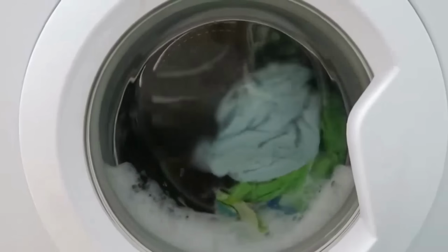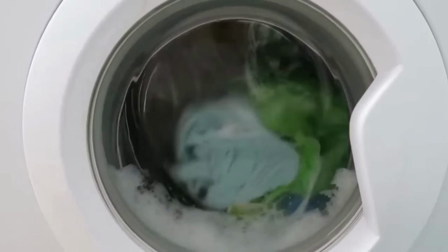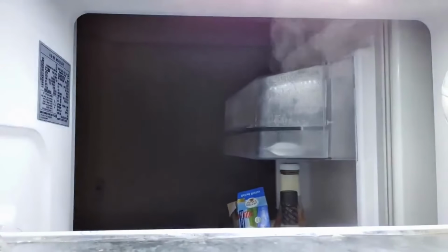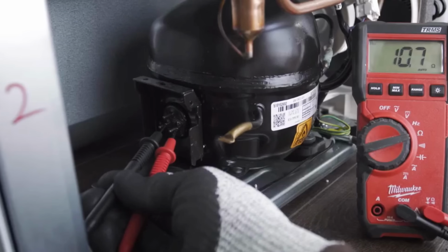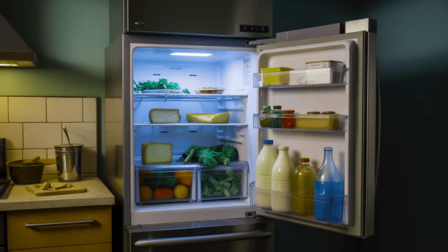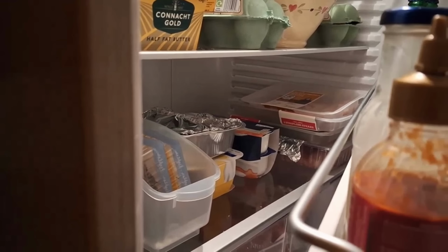Last video, I told you your washing machine was designed to fail. I said refrigerators had the same problem. Sealed compressors you cannot fix. This is that video. Your refrigerator runs 24 hours a day, 365 days a year. It is the hardest working appliance in your house.